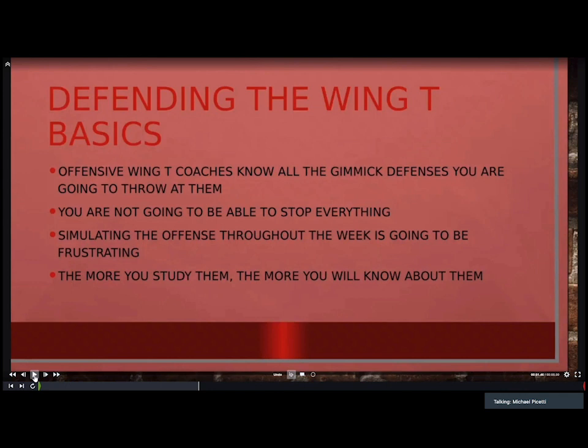One of the things you've got to understand too, you're going to struggle to simulate the offense throughout the week. If you're not a wing T team, trying to defend a wing T team is difficult because it's hard to simulate it every day. You can get lucky if you have a decent kid with some speed, but the motion, the pulls, depending on scissors and everything else you get thrown at you, it can be a difficult offense to show. And you have to be very smart about what you want to do to shut it down when you're going against it.